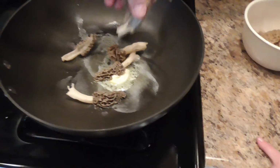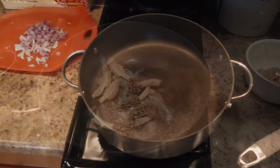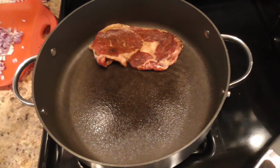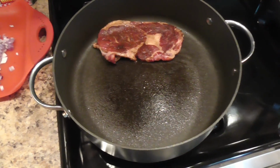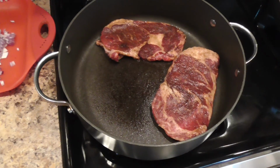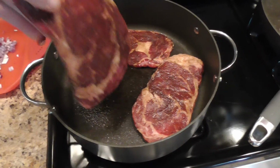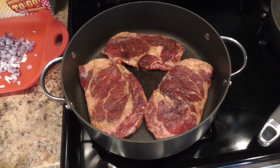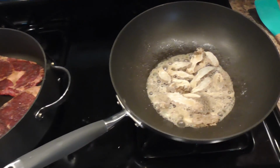Meanwhile, in skillet number 2, we're going to take our ribeyes and put them in. Normally we would be grilling these, but we have had over 5 inches of rain in the last 2 days, with more rain on the way. So we'll just fry them up in the skillet beside our mushrooms.